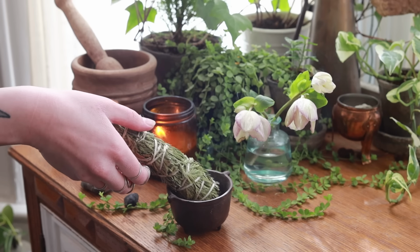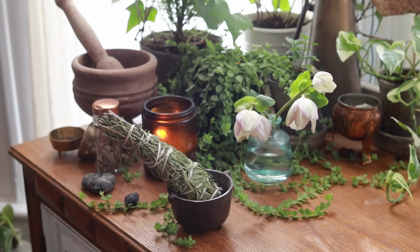And when I'm doing this, I make sure to go through the entire house, making sure every place is hit with the smoke. Of course, usually all of the windows are open as well to help release some of that extra smoke and just the energy as well. And when I'm all done, I allow it to finish smoldering on my work table where I cast most of my spells and do most of my workings.